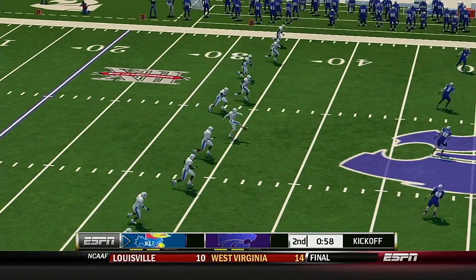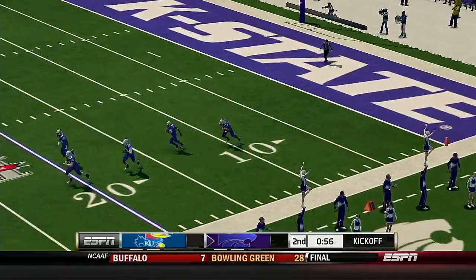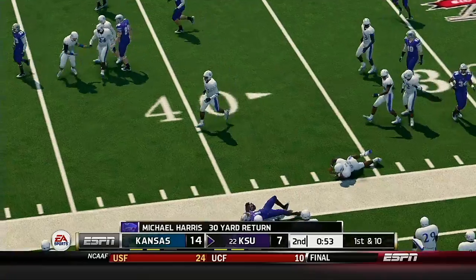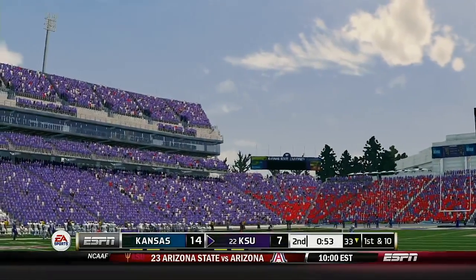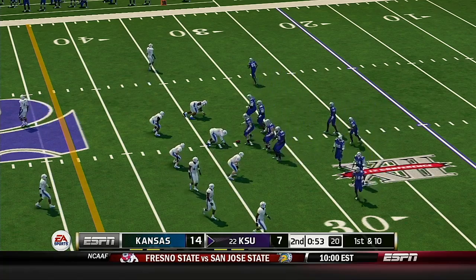Cohen has the ball all teed up, and he's ready to kick this one off. He's to the 20. The 30. He's pushed out of bounds around the 33-yard line. In a game that's this close, you can't afford to waste possessions.